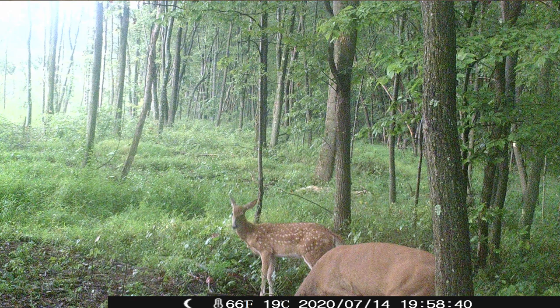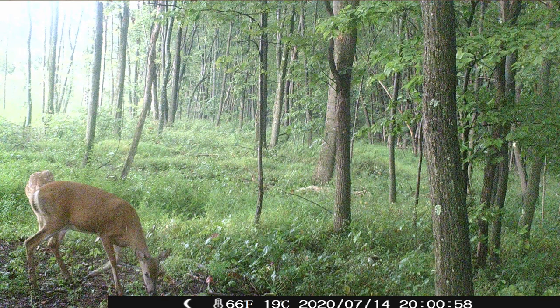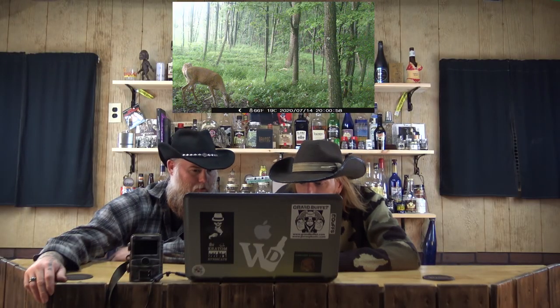Oh, look at that one. Oh, wow, look at them spots on it. That's cute. Oh, geez, I double-clicked it. Hold on here. We're going back. Yeah, just two little deer. Nighttime deer. You got the backs of them.